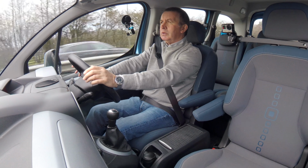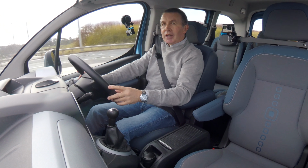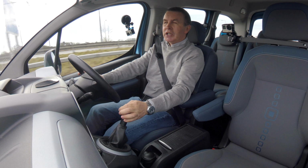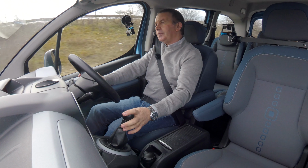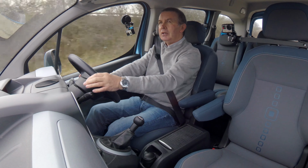So, as I was saying, the chap that's part exchanged this has bought another Citroen Berlingo, so that's another good sign. And he has a place in Spain, and he's bought it to drive out to Spain, so I'm assuming that they're pretty comfortable. I've not driven one a long distance, but this chap is obviously comfortable with doing that. Motorway.